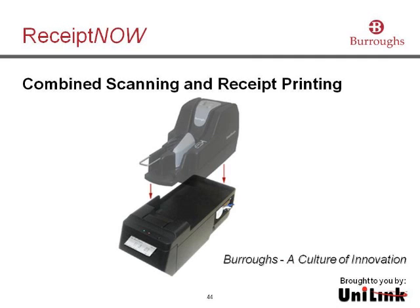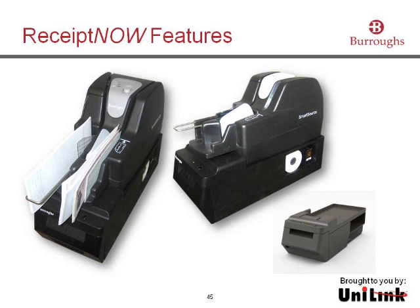Rounding out our all-in-one design, we also manufacture what we call the Receipt Now. It's a completely separate device for use on the front counter. Next slide. Which allows your teller scanner to be placed on top of the printer and take no additional space in the teller window. It's a great design idea that some of the other scanner manufacturers have already talked about and have employed as well. Next slide.